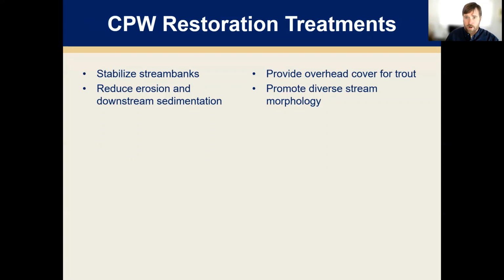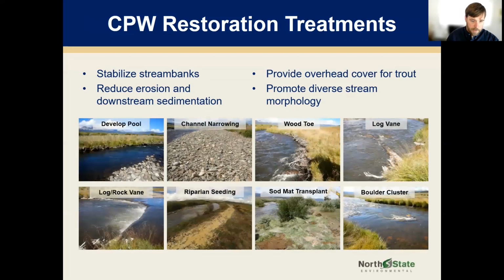Also wanted to provide overhead cover for trout and improve overwinter habitat for trout. Finally, wanted to promote diverse stream morphology to support a variety of prey resources and life stages for brown trout. Here's some of the treatments that were used on the CPW project reach, including pool development and channel narrowing. I do want to point out CPW imported 9,000 cubic yards of fill to support channel narrowing, improve sediment transport processes, and improve floodplain connectivity.